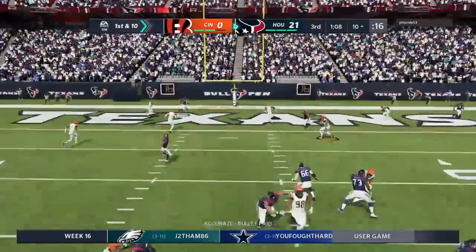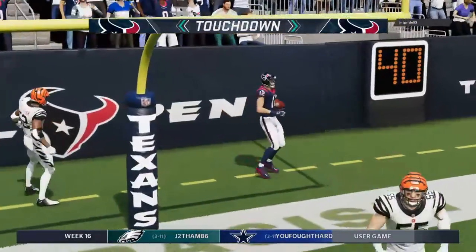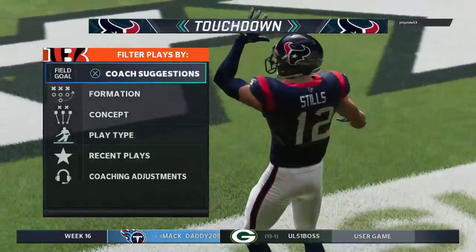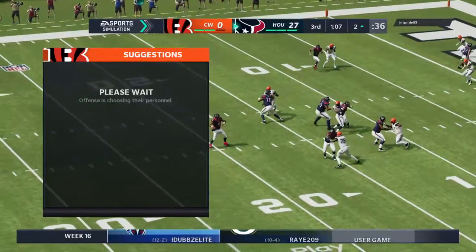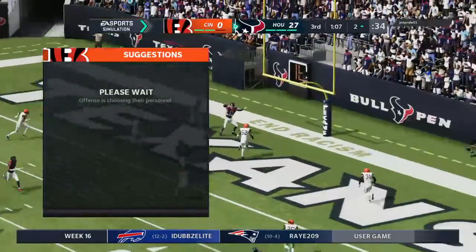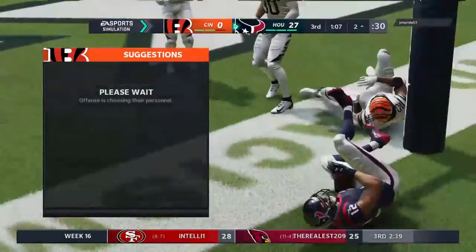Watson on 1st down. And got his man. It's caught. Touchdown, Houston. Kenny Stills, his 5th touchdown now on the year. And the Texans use the short field to their advantage as they cash in for 6.